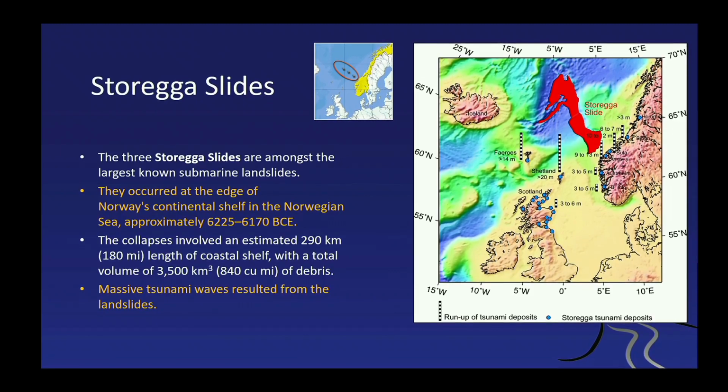It probably involved a 290-kilometer long section of coastal shelf, and it produced a volume of some 3,500 cubic kilometers of material that was slumping into the ocean. So if this would happen today, it would be quite a disaster, because it would affect most of the coastal areas in the region where we are sailing just now.